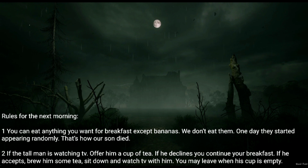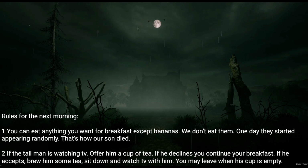Rules for the next morning. 1. You can eat anything you want for breakfast except bananas. We don't eat them. One day they started appearing randomly. That's how our son died.